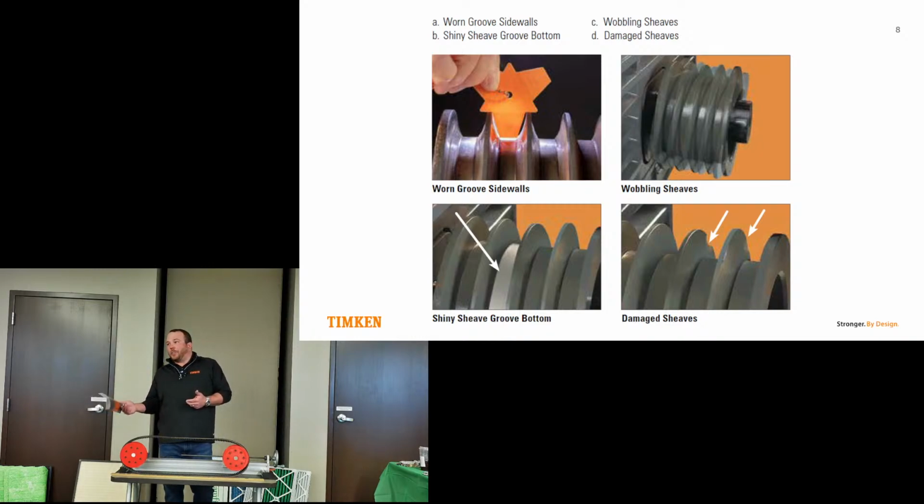I usually say that to a group of maintenance people, and they all look at each other and laugh and say, well, when did we change the sheave on that machine out there? I said, well, it was installed in 1977, so about 1977. So I don't sell sheaves, not trying to upsell you, but it will make your belts last longer if you change out your sheaves.